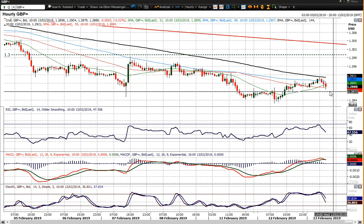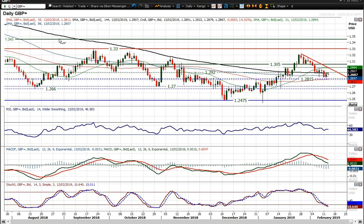So maybe that could be a degree of support, but as long as the 28 figure holds, I don't think you're going to be too negative about sterling, although there is still this slight negative bias within this move lower. But essentially you are now into the belly of this medium-term range play, and the 28 figure I reckon is a key level that we need to be looking out for.